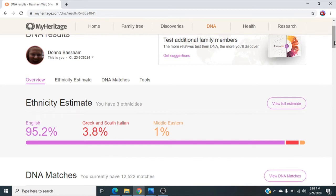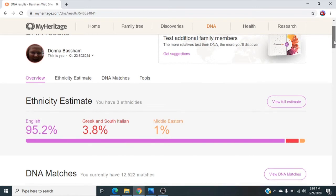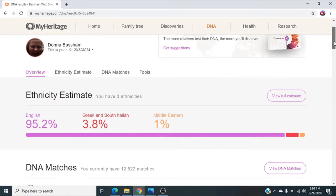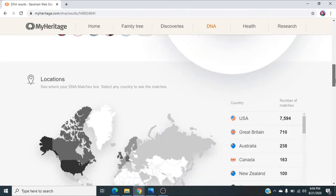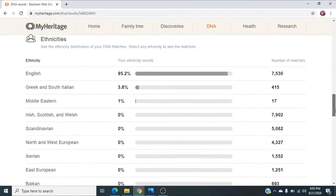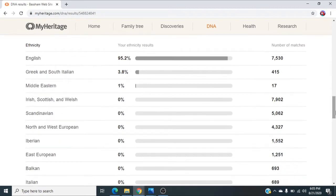I'm going to go ahead and start off by showing you what MyHeritage had to say about my 23andMe raw DNA. Okay? All right. Let me scroll on down here. All right. MyHeritage says, according to 23andMe, that I have 95.2% English, 3.8% Greek and South Italian, and 1% Middle Eastern.